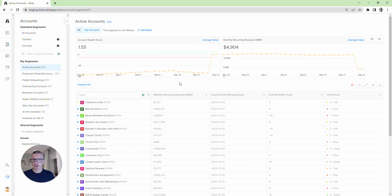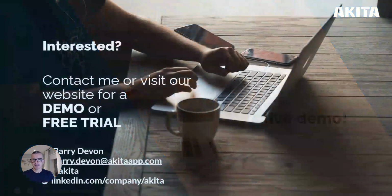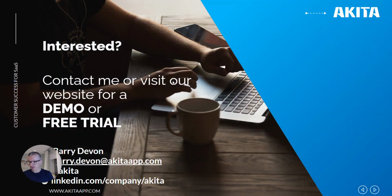Okay. All right, so that's kind of what I wanted to show you. So I'm going to jump right back to my deck. That's really a very quick snapshot into what health scores are and how they could be used and implemented in a CS platform.